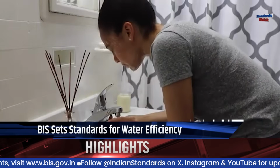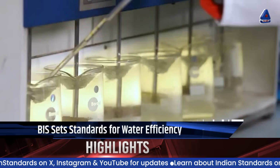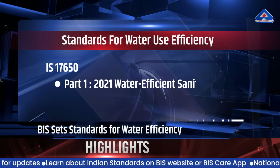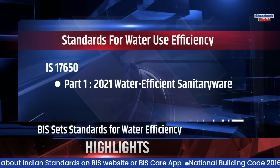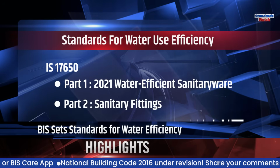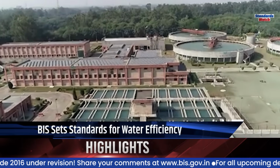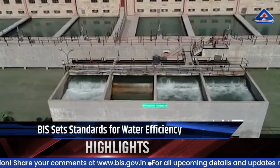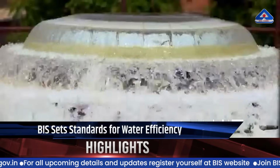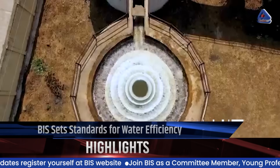To promote water use efficiency across homes, farms and factories, BIS has developed key standards that make every drop count. IS 17650 Part 1 2021 focuses on water efficient sanitaryware, while Part 2 covers sanitary fittings, laying down essential requirements for conservation. These are part of a broader suite of standards aimed at efficient water use in agriculture and industry too. BIS is working closely with ministries and state governments to make these standards mandatory, ensuring smart and sustainable water management for the nation.